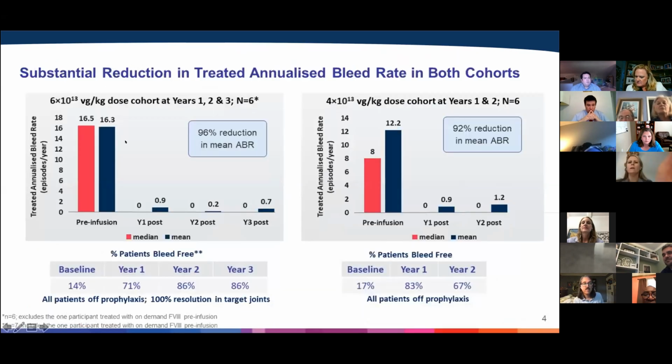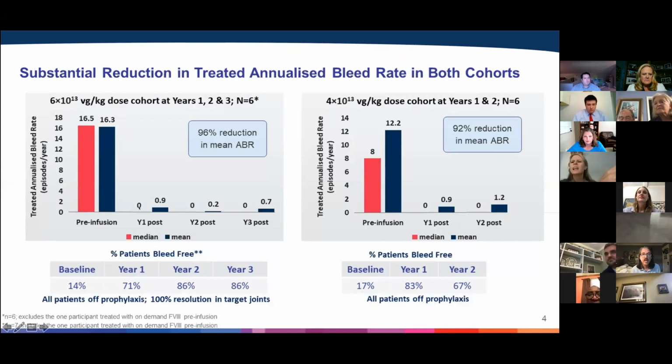Cut to the chase. If you look here, you see the bars on the left. Those were the bleeding rate. And remember, we annualized the bleeding rate. So that's about how many bleeds per year if you follow somebody for 6 months and you estimate it. Most studies show about 16 to 30 bleeds per year. And then post that, you can see the numbers are really small. You can't even see the bars in some of these. And what you can see is that the bleeding rate is very low.